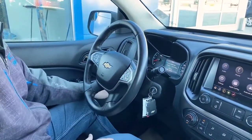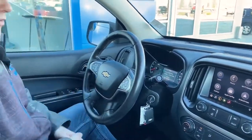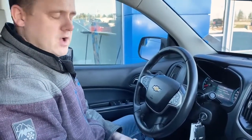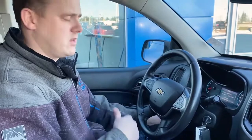Down above my left knee, you won't be able to see it, but the truck's obviously four-wheel drive, but it also features automatic four-wheel drive, which is nice. So when the conditions are marginal, but you don't know if it should be in four-wheel or not, you can leave it in auto and it will just kick in and kick out as you need it.